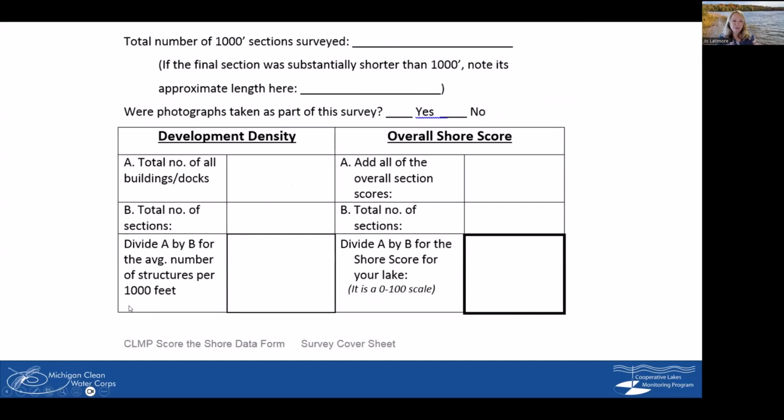The bottom half of your cover sheet asks you to note how many 1,000-foot sections that you did, and note if your final section was substantially shorter than 1,000 feet. You put its approximate length right here. Note if you took any pictures, and then here's where you will do some math. Again, that's at the end.